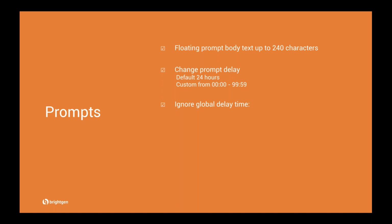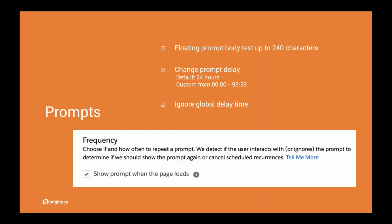I would imagine it doesn't show every time a user does anything, but you'll probably see them more often than you want to. You can also choose to ignore the global delay time altogether by choosing to display a prompt as soon as the page loads.